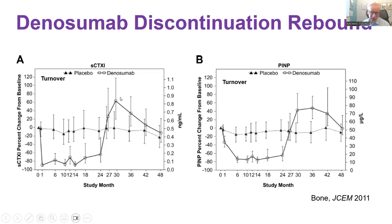But you stop the drug, and there's a sort of rebound, which we've come to call the rebound effect of denosumab discontinuation. Same thing is shown with P1NP. So we knew from the very beginning that this was something that could be a problem.